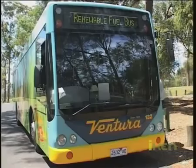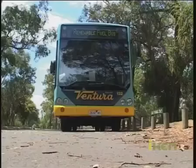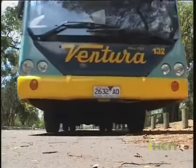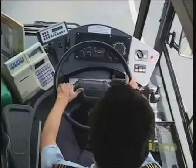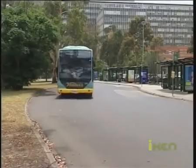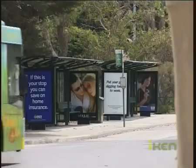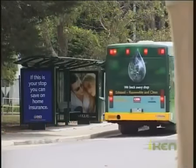There are a couple of minor limitations in running an ethanol bus compared to a conventional diesel bus, and one is that it costs marginally more to purchase the bus, probably about 5% more than your conventional bus. The second limitation is that although ethanol, the fuel itself, is a lot cheaper than diesel, you're using extra quantity, therefore the operating costs are slightly more than operating a conventional diesel bus. But this is a short-term issue because the price of diesel and LPG, fossil fuels, are going to go up substantially.